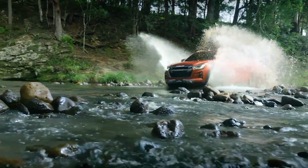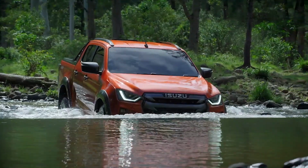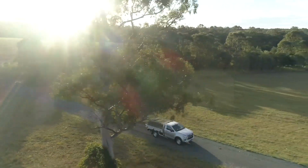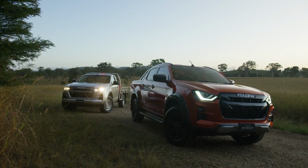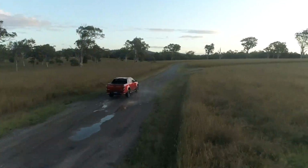Just looking over the spec tables for this new model, it certainly appears that there's a variant to suit all buyers in this new range, with the tradie-focused SX, adventure-seeker-focused LSM, and the LS-U on test here, which is aimed more at families and caravanners, all carrying over from the old lineup, while the old LST range topper has now been replaced by the visually toughened up X-Terrain.